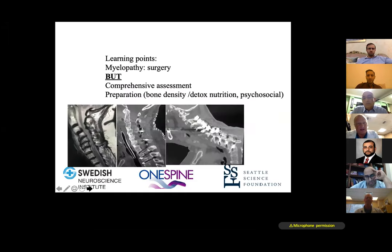Learning points for me, again: myelopathy, I think, is a pretty clear surgical indication. We do have to have a comprehensive assessment of these patients. And again, I told you a couple of things that I now probably want to do. I certainly have, yet again, a whole new respect for the complexities of patients. And rather than sending her home after surgery, which we're very much pushed to do, especially with our COVID problem, we could not send the patient into any rehab unit. I would have preferred having her in a somewhat guarded facility rather than sending her home.